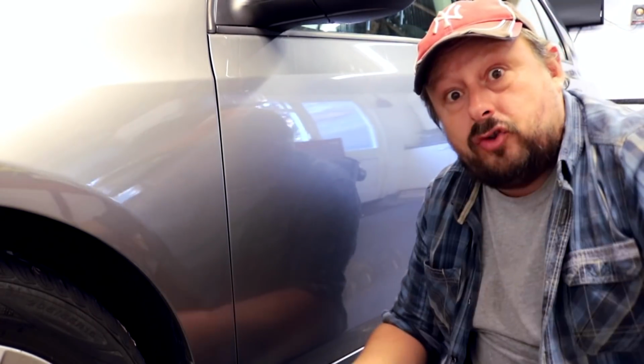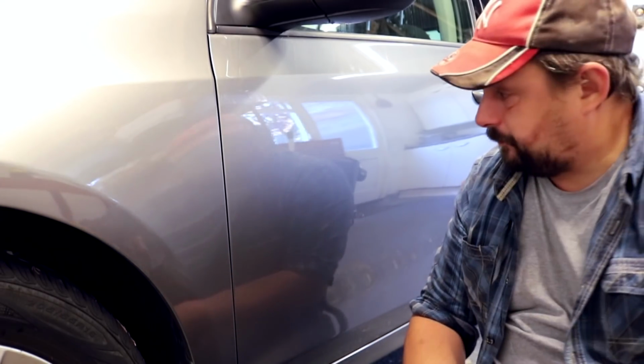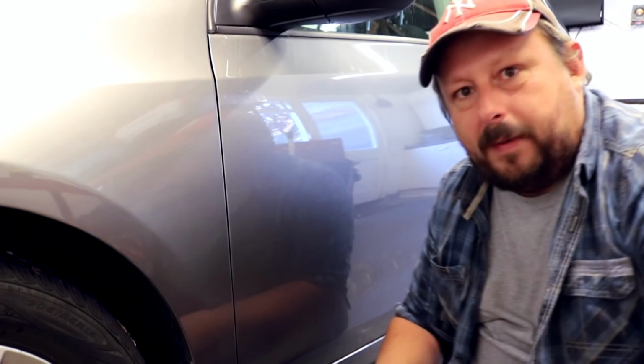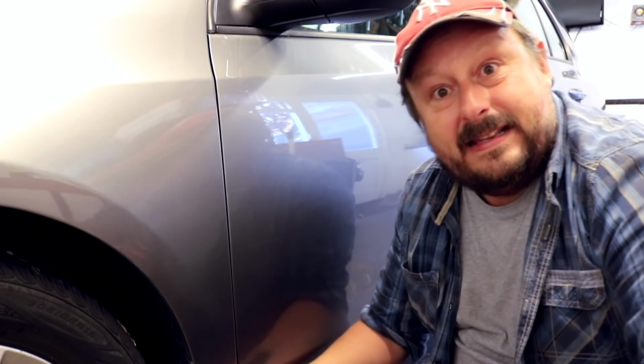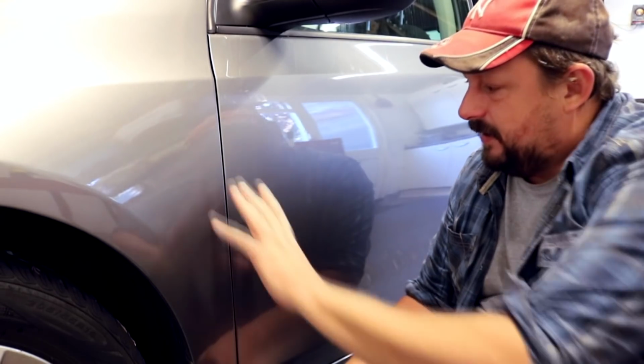But either way, I don't want these scratches, so let's get stuck into removing them. Okay guys, I'm going to try and shoot this on the fly without all the edits and moving the camera around and all that sort of rubbish. Well, not rubbish, it's really good to make a good video, but it's a pain in the knackers for me. So we're just going to get stuck into this.